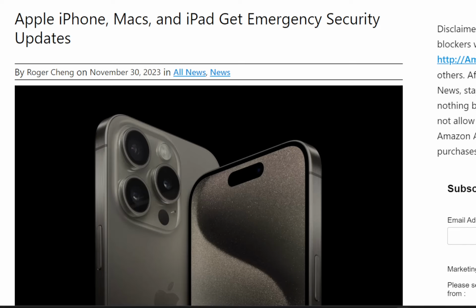So the devices that were impacted, they're saying is quite extensive, and it includes iPhone XS and later, iPad Pro 12.9 inch second generation and later, iPad Pro 10.5 inch, iPad Pro 11 inch first generation and later, iPad Air third generation and later, iPad sixth generation and later, and iPad mini 5th generation and later. They're also saying Macs running macOS Monterey, Ventura, and Sonoma were affected.